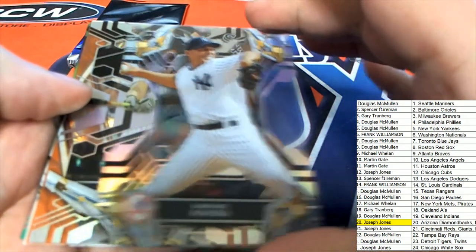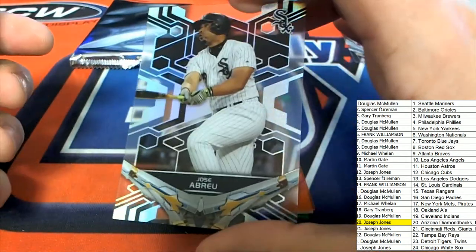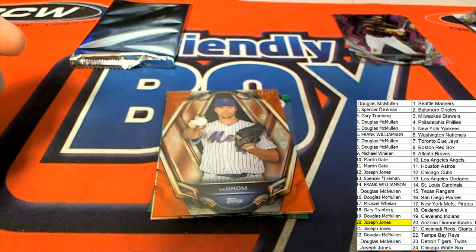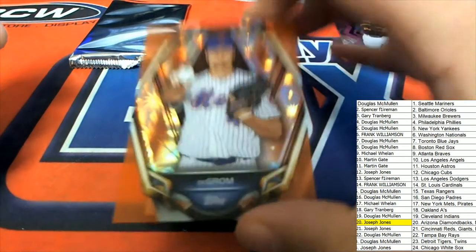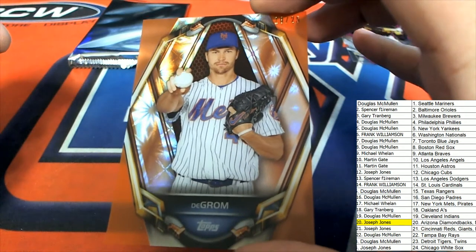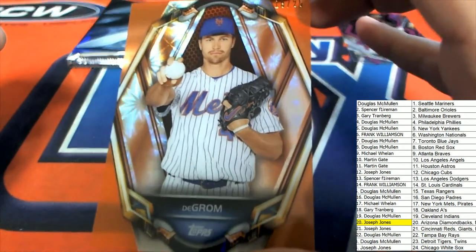Oh my. Let's see some color up here. There's a DeGrom numbered at 25. Oh yeah. Sweet.